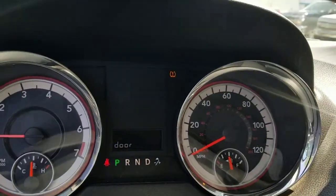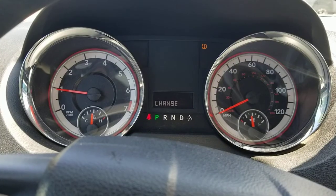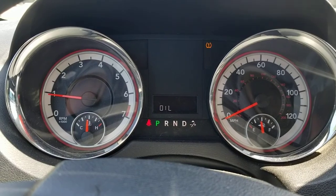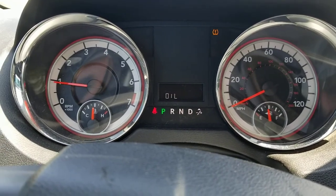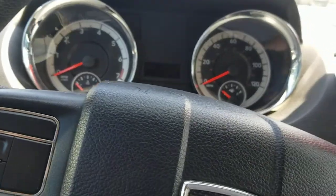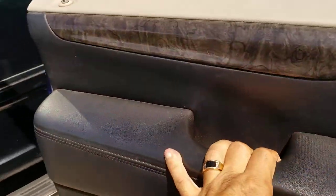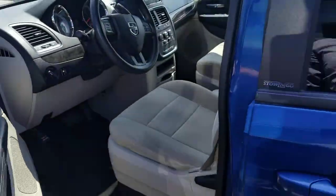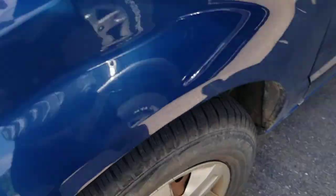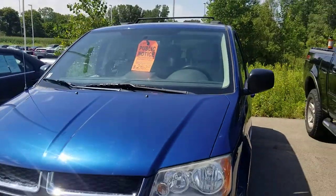The light on, I believe, says it's a change oil light. Let me take a look here. So the light that's on is basically just a change engine oil light. So obviously it would need an oil change. Like I said, we try to be as transparent as we possibly can be with these vehicles as far as setting up the expectations. So like I said, we literally, as soon as it comes in on trade, we throw some stickers on it, we throw a price on it, and we park it right back here. But nonetheless, it's a vehicle at an aggressive price of $29,667.